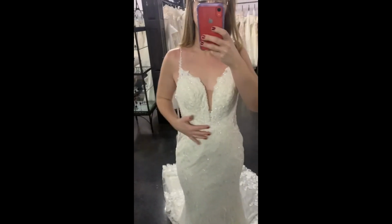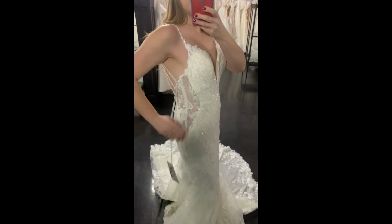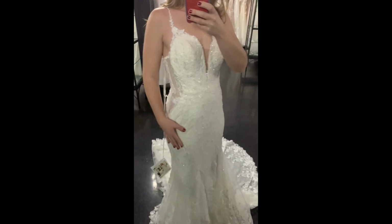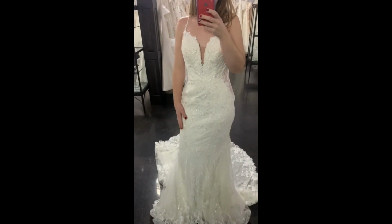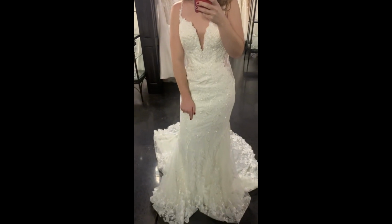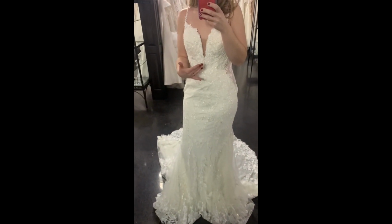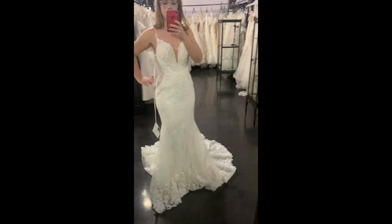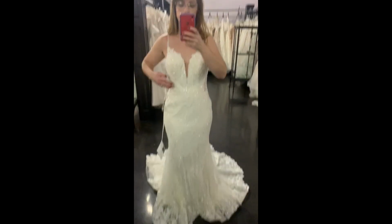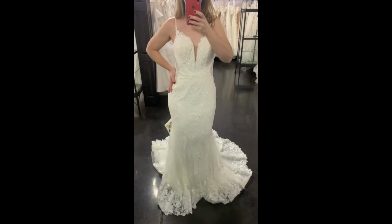I love the low V. It has the sort of cut out sides, but it's covered in lace. And what you can't really see very well in the video is that there's an applique on top, but there is lace actually underneath. So I'll show you that closer up. But again, the sheer sides are gonna give you that hourglass figure, which everybody wants.